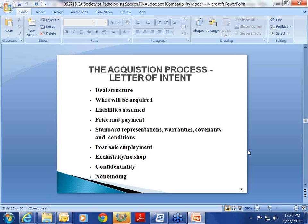People sometimes get carried away, and they spend so much time on the letter of intent that it seems they never actually get to the purchase and sale agreement. So you have to strike a balance there.